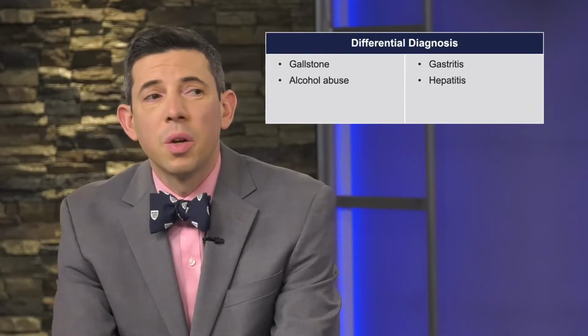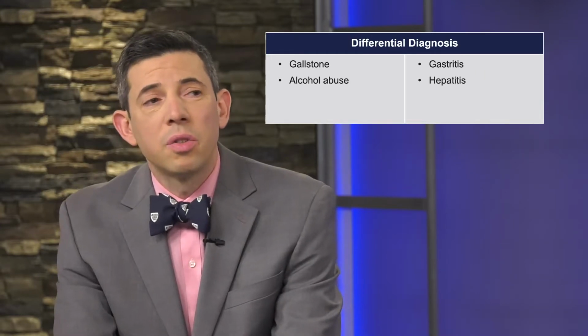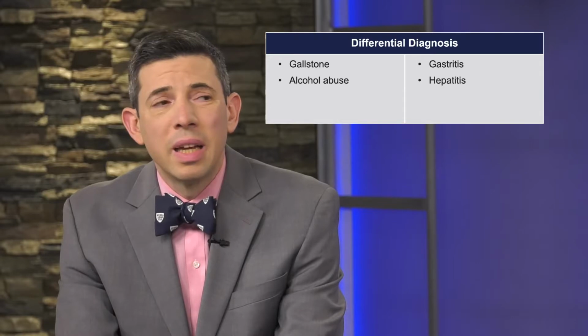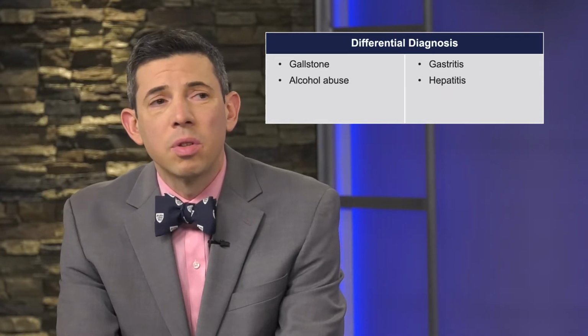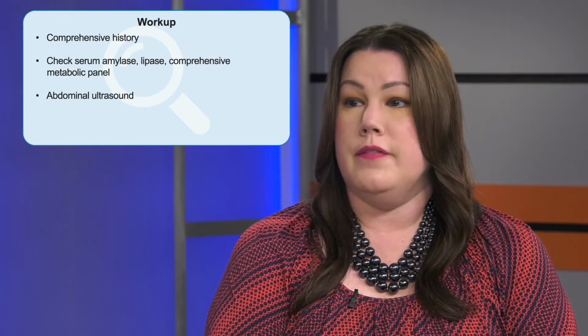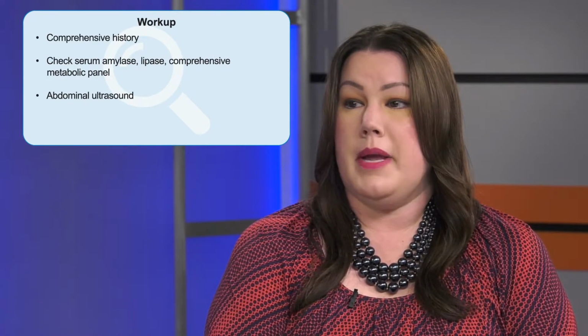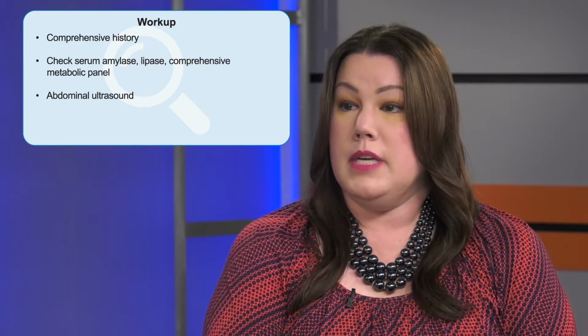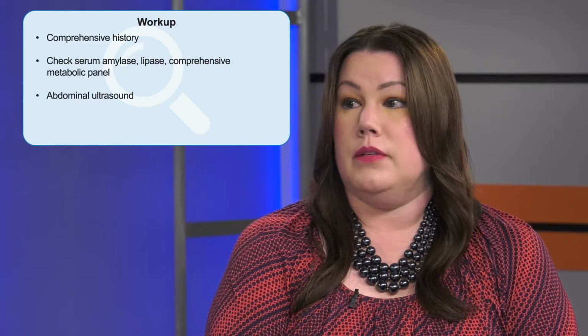On the differential diagnosis, one has to consider that a stone might be blocking a duct. Alcohol abuse can certainly cause this. Gastritis can cause some of the symptoms that Trish described, and hepatitis can as well. And we'll do a comprehensive history for workup. We'll check their serum amylase and lipase, as well as the CMP, and sometimes we'll do an abdominal ultrasound.